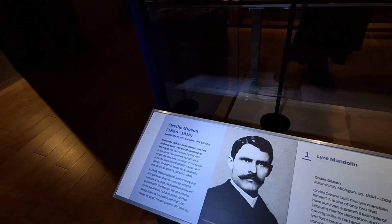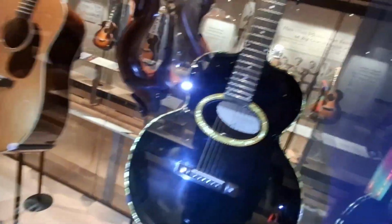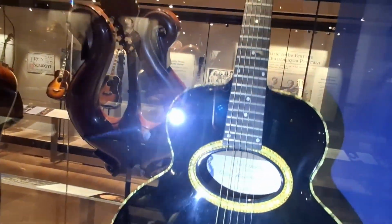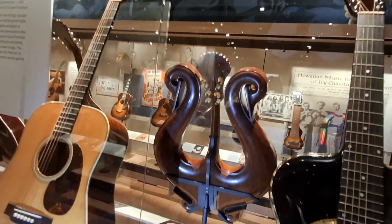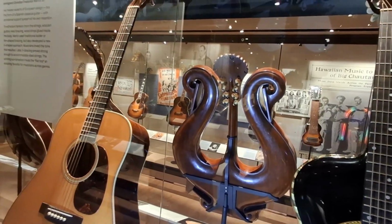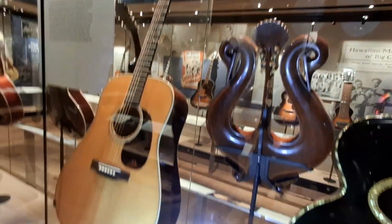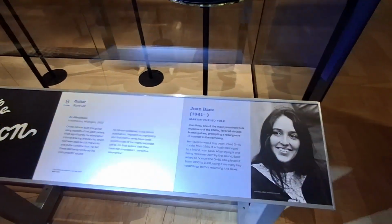Orville Gibson. If you look from the back, you can sort of see how this is all carved out of one piece of wood. Look at that. It is really just spectacular craftsmanship. Wow. He was really something. I don't have to know anything about guitars to know that he was really quite amazing. He was very talented. Oh yeah.